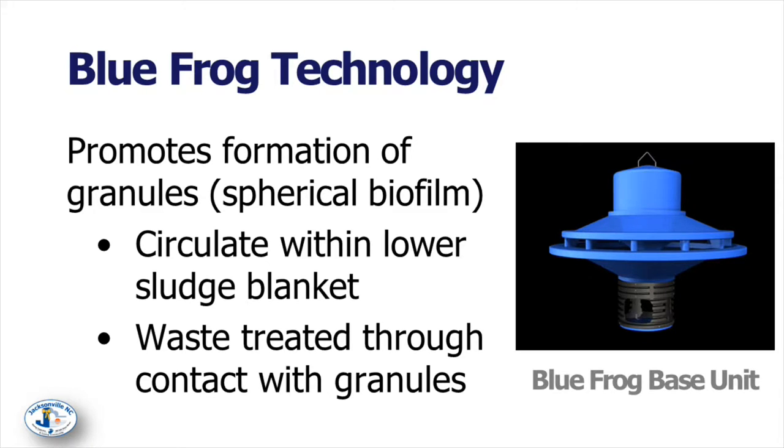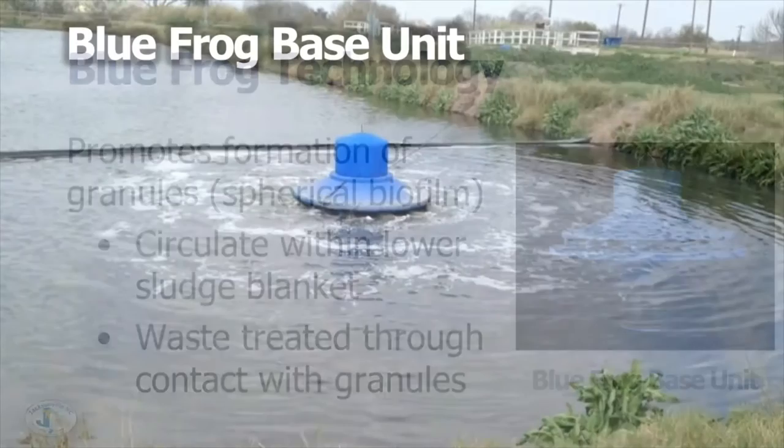Matter of fact, one of the sites that William and I went to, the operator told us that they had to drag it into the pond with a tractor because the sludge was so deep. They couldn't even float it out. But the idea is that it has basically lateral mixing. Instead of throwing the water up in the air, it moves it across the surface, which helps create these seeds that sink down into the sludge and basically break it up. And it creates an anaerobic zone at the bottom. And I'll show you that in just a minute.